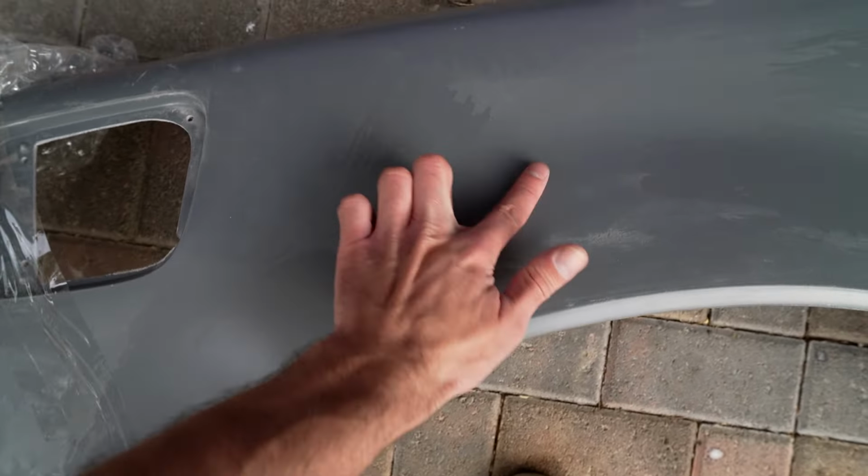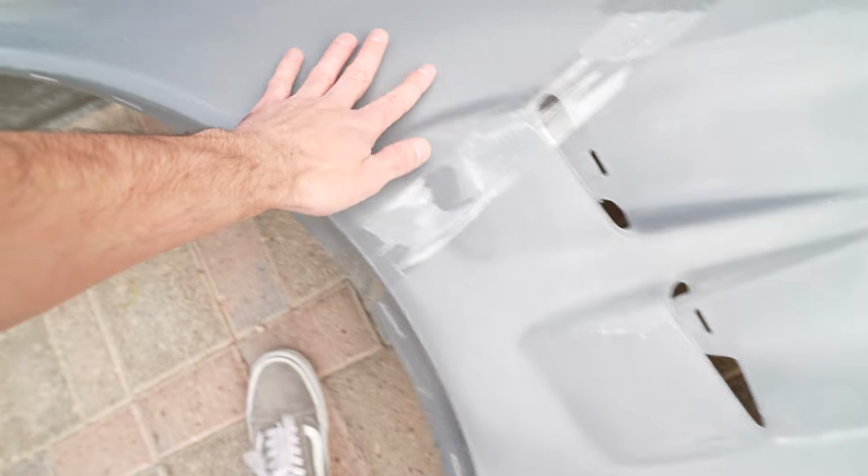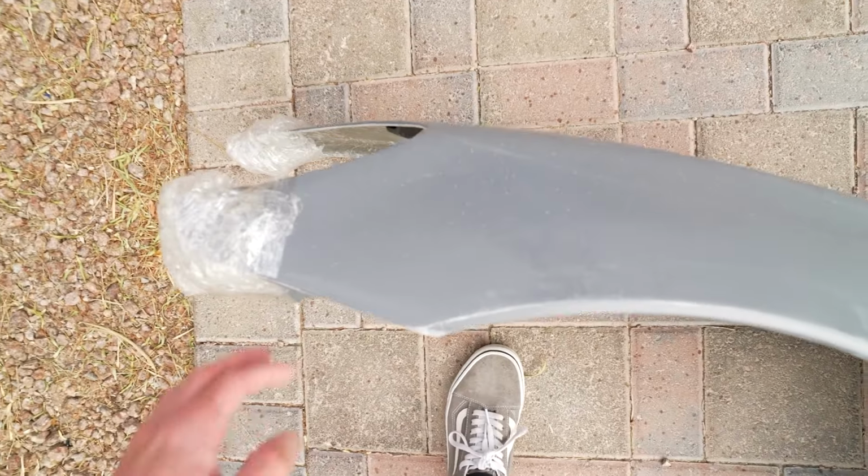You can see like the little Dremel tool marks where they're kind of smoothing everything out and whatnot. Like I said, there's definitely gonna have to be some body work done just to get everything smoothed out perfectly and ready for paint. But when you buy fiberglass, you kind of already have to expect that. So I'm gonna wait till tomorrow when it's not as rainy and we'll start putting this stuff on the car, see how it fits, get it ready to install.